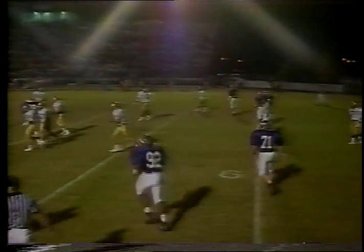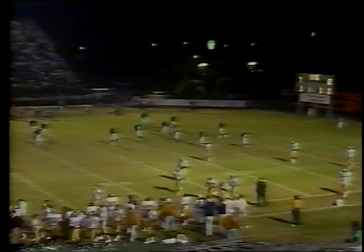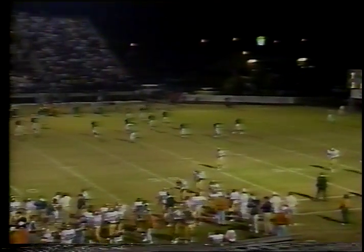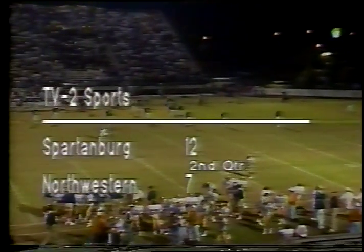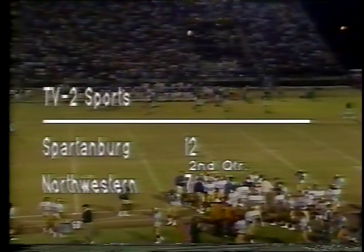Spartanburg going for 2 after they missed the extra point in the first quarter. Smith scrambles right, throws to the corner. It's broken up by Nard Wiley and incomplete. Knocked it away from Fields. 12-7 Spartanburg. These are big points right here, Jeff. You know, Northwestern keeps denying them. By blocking that first extra point and then denying them a 2-point conversion, that could come back and haunt Spartanburg later in the ball game. Early in the second, it's Spartanburg 12, Northwestern 7.